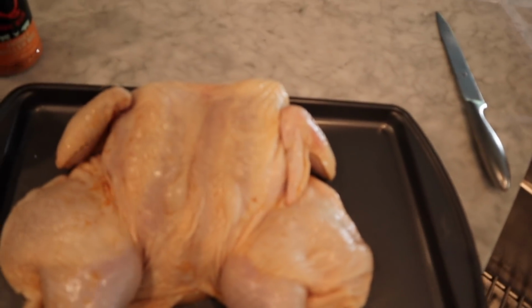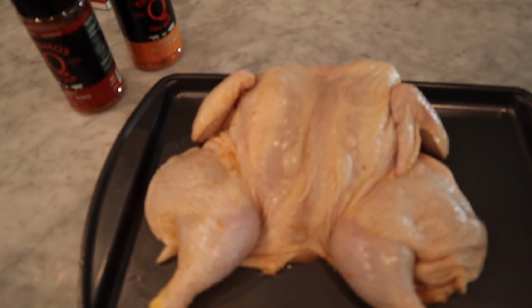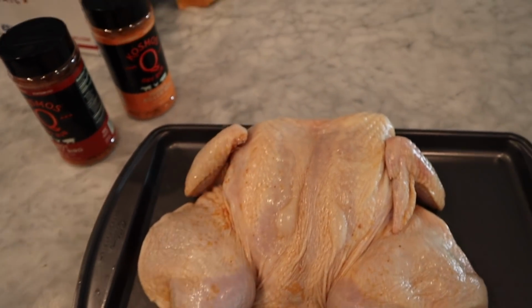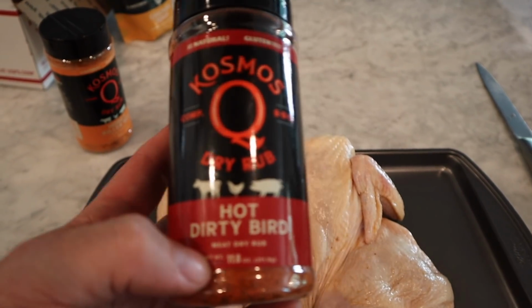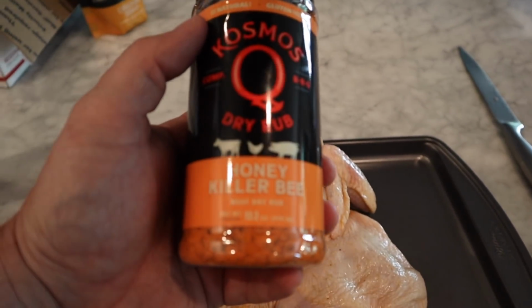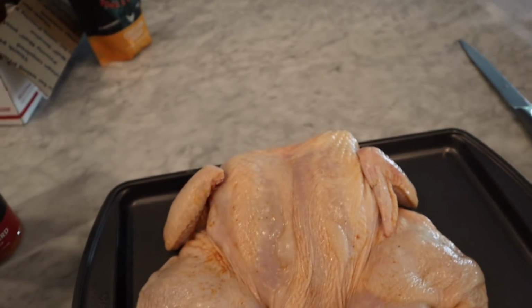I'll see you at the grill. All right, so I just pulled the chicken out of the brine. I spatchcocked it, and now we are going to rub it up. On this, we're going to use Hot Dirty Bird or Dirty Bird Hot and Honey Killer Bee. So I'm going to get these rubbed up, and then we'll go from there.